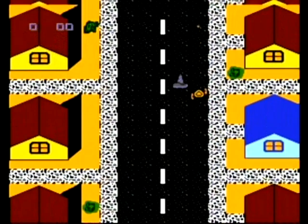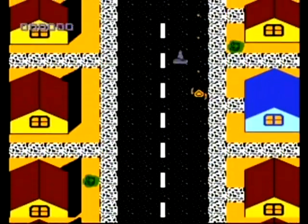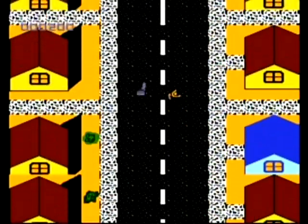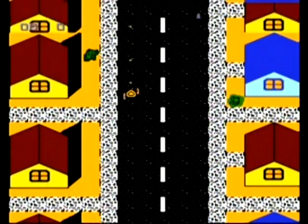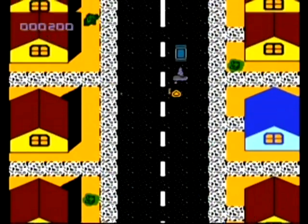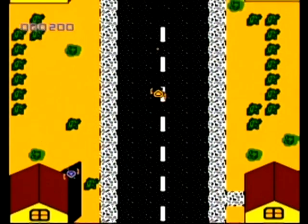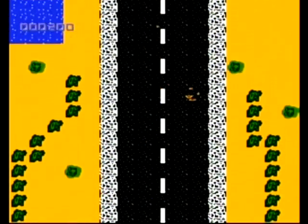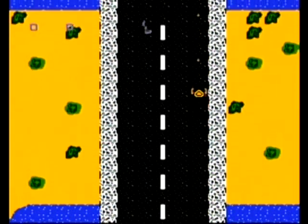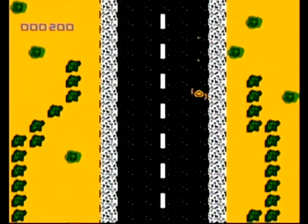Yeah, it's another one of those scrolling shooters where you move upwards. There's a bunch of simplistic looking houses, and there's garbage on the top and bottom of the screens as you scroll. My favorite kind of scrolling, actually. Yeah, it's another crap shooter thing. And this music is mind-numbingly awful. Absolutely putrid.